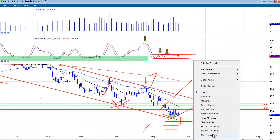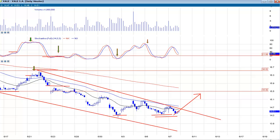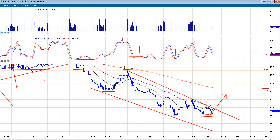60-minute chart. Here's your 60-minute setup, and very possibly that 60-minute setup is also setting up as a downward channel, and you're saying, wait, Johnny, this doesn't look like a perfect channel. It looks more like a wedge. Well, what do you do with the wedge when it's downward?